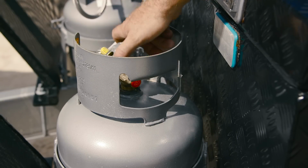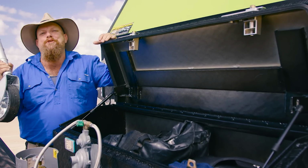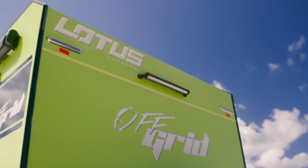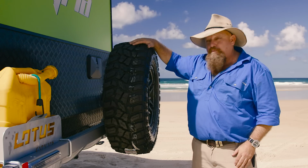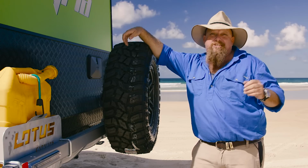Couple of gas bottles to run your barbecue and everything else you need to be comfortable, and a toolbox big enough for you to carry everything you're going to need while you're off the grid. Out the back here, you'll find a couple of jerry can holders, a spare wheel, all mounted on a solid bumper bar. You can get an optional firewood box that mounts in behind that, which I reckon's dead handy.